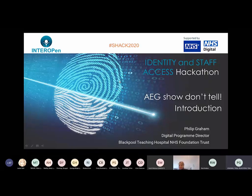Hi everyone, a few of us are going to do a quick update on some of the work that went on at the hackathon. Hopefully a few of you were there. This is all relating to identity and staff access, and linking to some of the IAM stuff that Scott and Craig were talking about in Manchester. So hopefully this is how we want to work and link everything together.